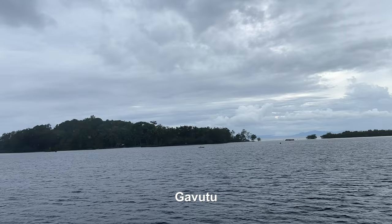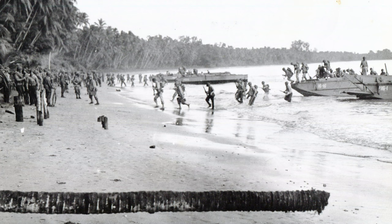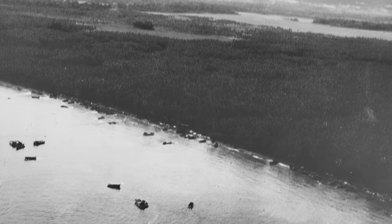Roughly an hour after the landings on Tulagi were taking place, on August 7th, Transport Group X-Ray began landing Marines on Guadalcanal. The Marines began landing on Red Beach. It was a much different landing on Guadalcanal. The Marines met no resistance during the landing since only a small force of Japanese troops were on the island, and they were construction troops working on the airfield. After landing on Guadalcanal, the Marines immediately moved towards the airfield.